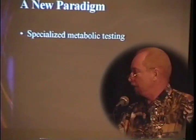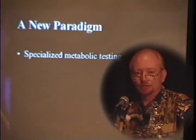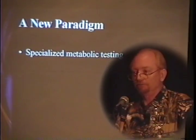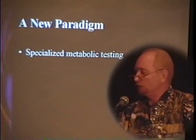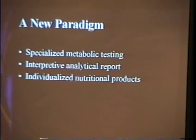So what we want to do then is adhere to a new paradigm of understanding in analyzing human biochemistry and functional operation, beginning with specialized metabolic testing, using interpretive analytical reports that do more than just look at a single line item. Use individualized nutritional products. Instead of just saying, okay, I give everybody this calcium supplement or this magnesium supplement, if you understand an individual's unique demands, you're going to be better able to individualize the program for them.